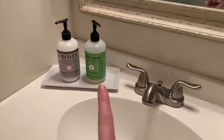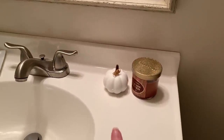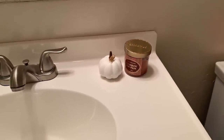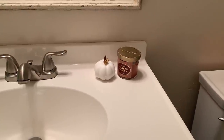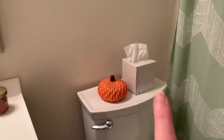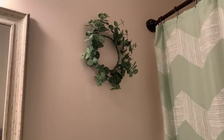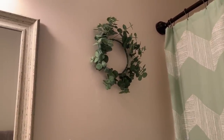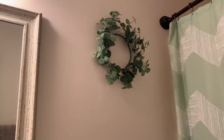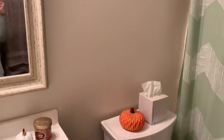And this is the fresh cut grass scent. And then I just did a little candle and a little pumpkin here, so I can burn this candle when I have guests over or if I'm in here taking a bath. And then over here on the toilet, I just put a little pumpkin next to the box of tissues. And on the wall here, I removed the sign that I had before and I put up this little wreath that I got from Target. I had this originally in the kitchen, so I just repurposed it in the house. Always shop in your house. It definitely helps you save money when you are decorating, but that is the bathroom.